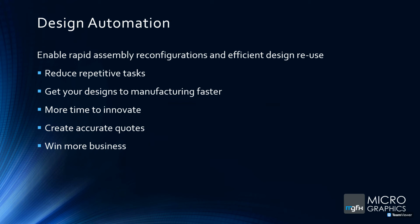In CAD, fewer clicks, more money. Because time is money. By automating your design, you can get it to manufacturing faster, and the guy loves you because you've saved him a week from him actually getting his job done. Once again, more time to innovate.